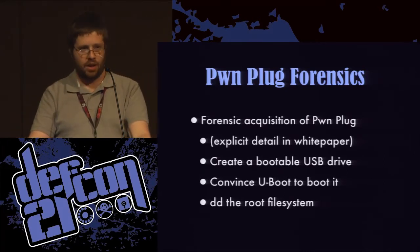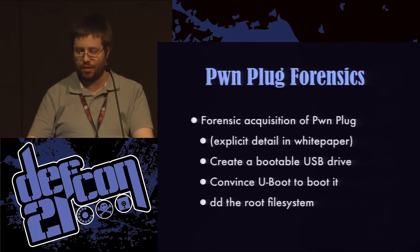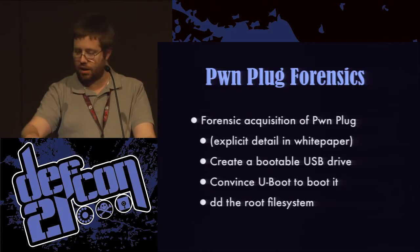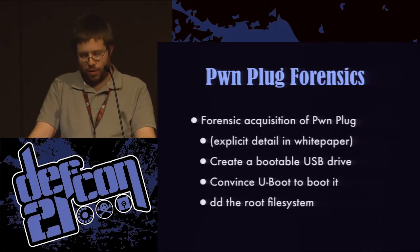There's explicit detail in the white paper for this. I haven't looked at the DVD. My Retina doesn't have a DVD drive on it. But the DVD that came with the conference materials has the white paper for this. It has these slides. It has all the attack code and payloads and all the stuff that you need to do this for your own. But the white paper has all the stuff about the forensics of this.